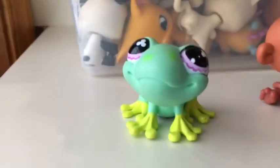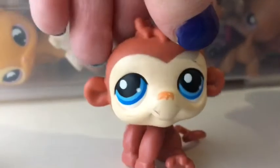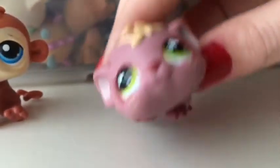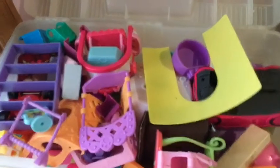Hamster! So Lpscorgifilms picked this frog, and then I picked this adorable monkey, which is one of my all-time favorites, as if you looked at my top 10 favorite types. I just love this one, and then this one, which I always use like a crazy uncle. Yeah, I love his hair and his freckles. Yeah, they're cute.